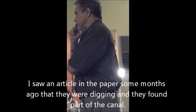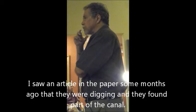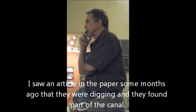There was an article in the paper a few months ago, or last year, where it said they were digging and they found part of the canal. Well, that was right here, not far from the building here. That's what we were doing. That's when we found the evidence of the canal and took the radiocarbon data.